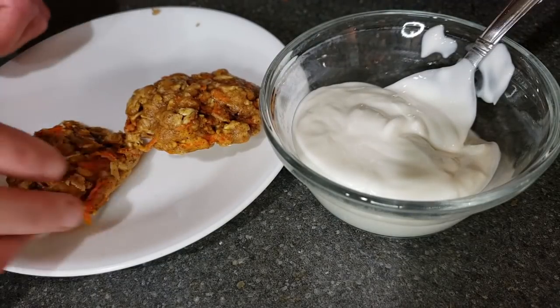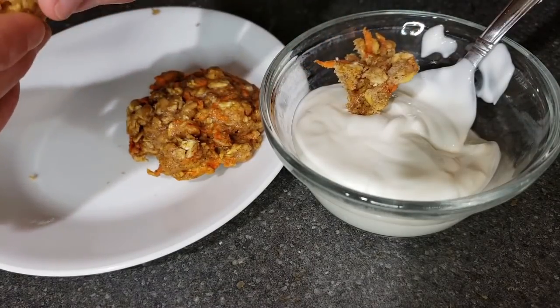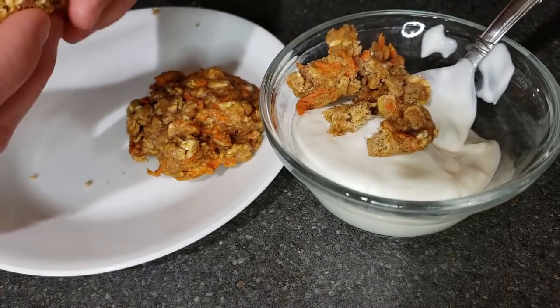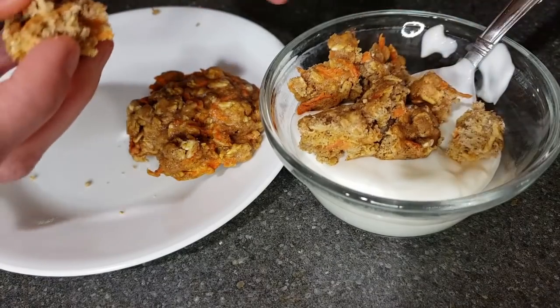Another one that I made was carrot cake cookies. Those were also in the freezer, and they're really good by themselves, but I wanted a little bit of extra protein, so I crumbled up one of them to put inside Greek yogurt and ate the other one plain.